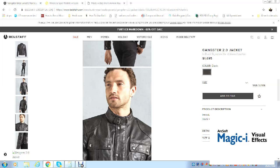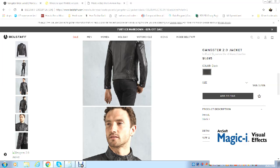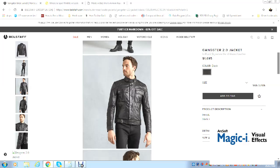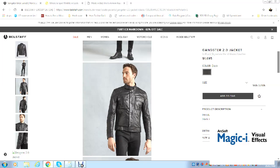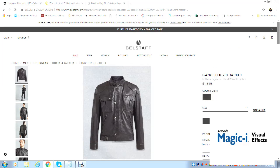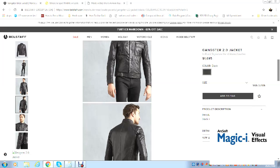Here's another. This is like a Gangster 2.0 jacket. I hear that Belstaff, they make some of the best leather jackets, most popular. I think they look pretty nice. I wouldn't have it that tight of a look on me. I know that's kind of a thing with fashion. They want it to be all tight, but I don't want a tight jacket. I want it to be a little loose, just feel a little bit baggy.